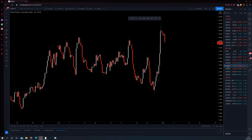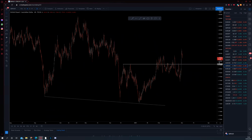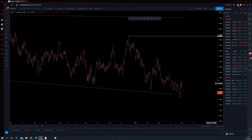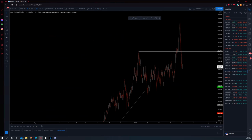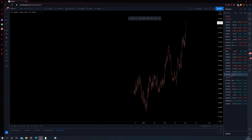Now, moving on to GBPAUD. This particular one I'm actually not interested in as of yet. EURCAD, similar to last week. So just check out last week's analysis. Nothing much has changed.